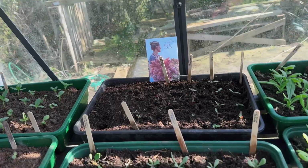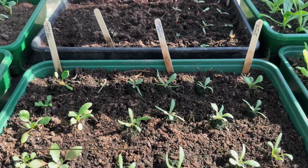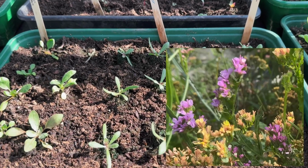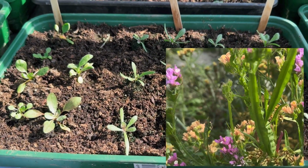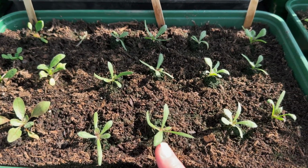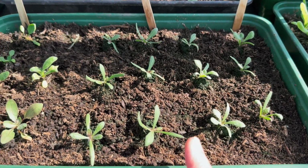The next tray that I have here is a limonium tray. You don't need many statice plants actually to get a good crop of flowers. So I have some pastels, which are blues and purples, and some apricots, and that's 12 plants, which is ample, if not too many, for my needs.